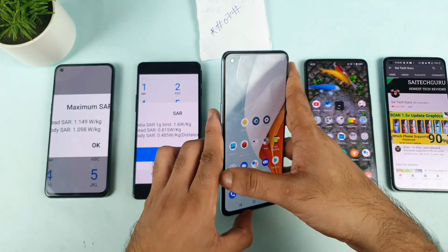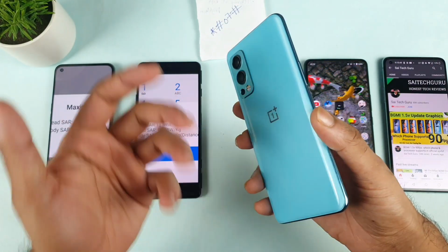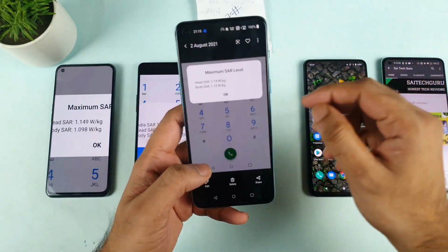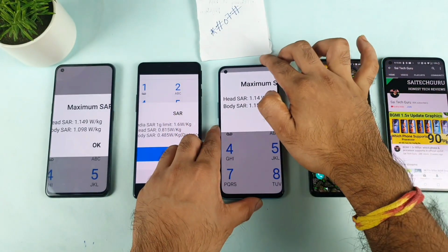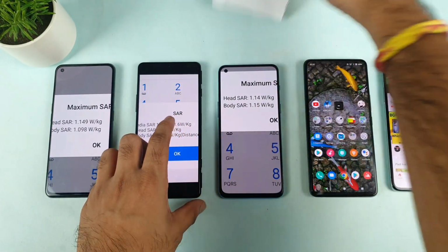Next, let's check the OnePlus Nord 2 device. Let's see how much the SAR value is. In the OnePlus Nord 2, the SAR value is 1.14 and 1.15. As you can see, that is the head value and the body value, and you can clearly see that.